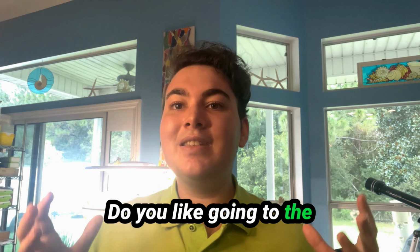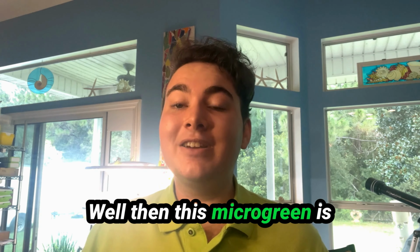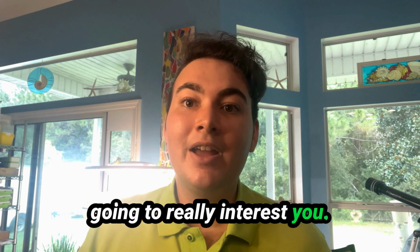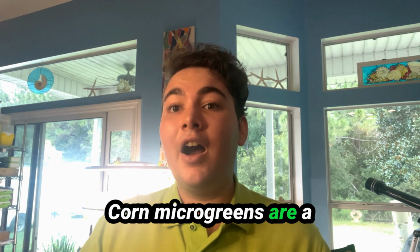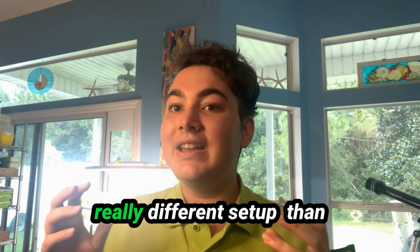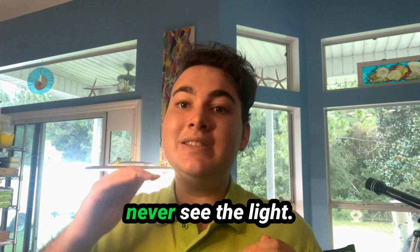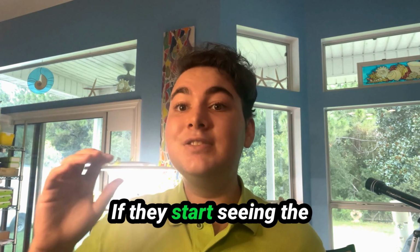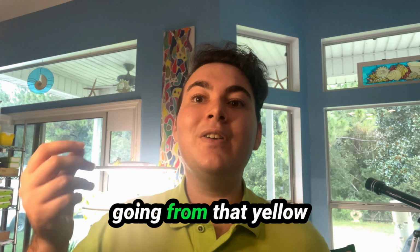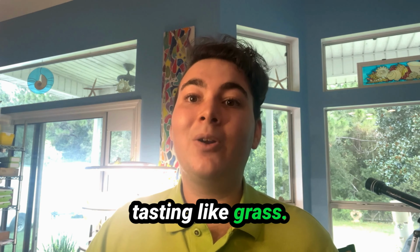Do you like going to the movies and eating a nice bucket of popcorn? Well, then this microgreen is gonna really interest you. Corn microgreens are a really unique microgreen to grow because they require a really different setup than your average. In fact, corn microgreens never see the light. If they start seeing the light and they start going from that yellow color to more of a green, they're gonna start tasting like grass.